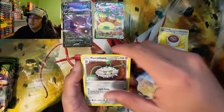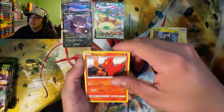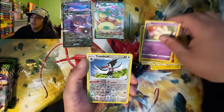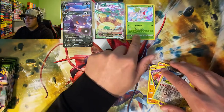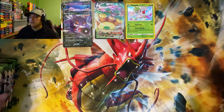Moo Moo Cheese. Ferrothorn. Carvanha. Blitzle. Slugma. Beldum. Wooper. Milcery. Trumbeak Reverse, and a Shaymin Holographic. You know what? Because we need something to show for our Vivid Voltage GTB, we'll put Shaymin on up there.